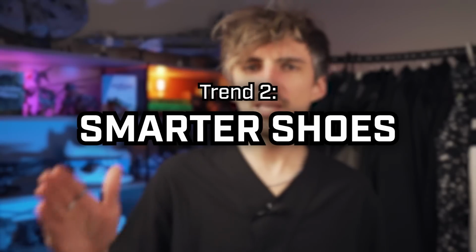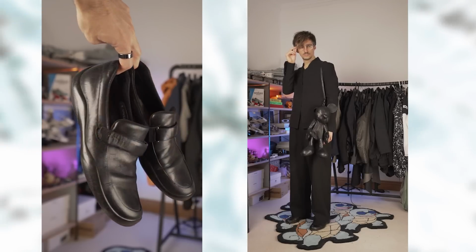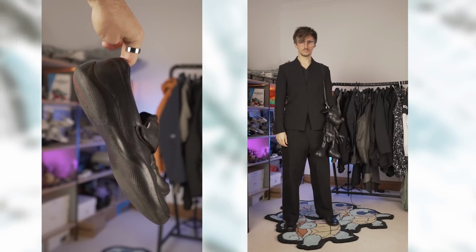You'll probably notice more boots, loafers, smarter shoes have been sneaking into streetwear for quite some time now. I did actually grab a pair of my own, these Prada ones, Facebook Marketplace deal. These were £25. And okay, they're a little bit beat up, but you really can't argue with the price to quality ratio. Let's talk some new stuff though.